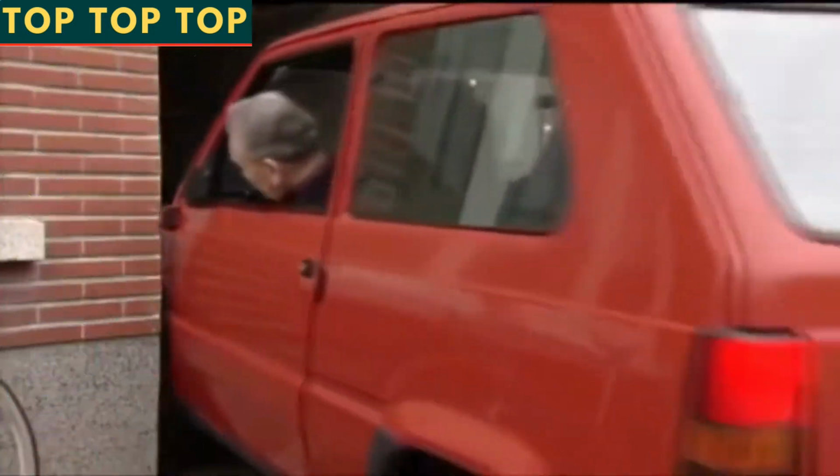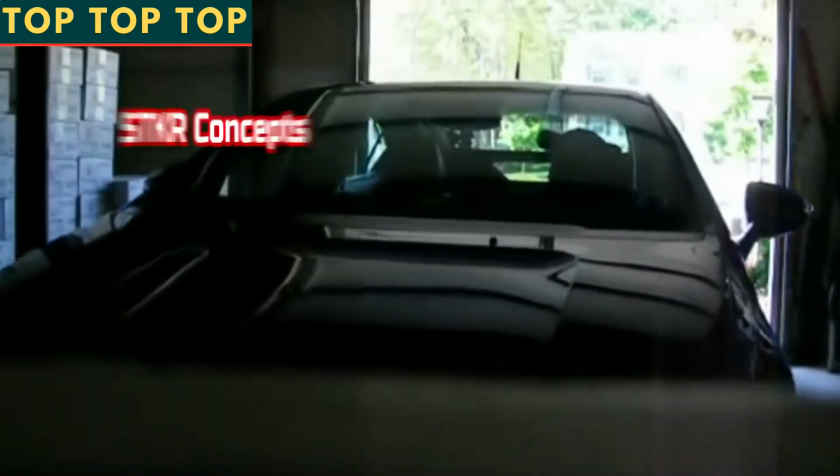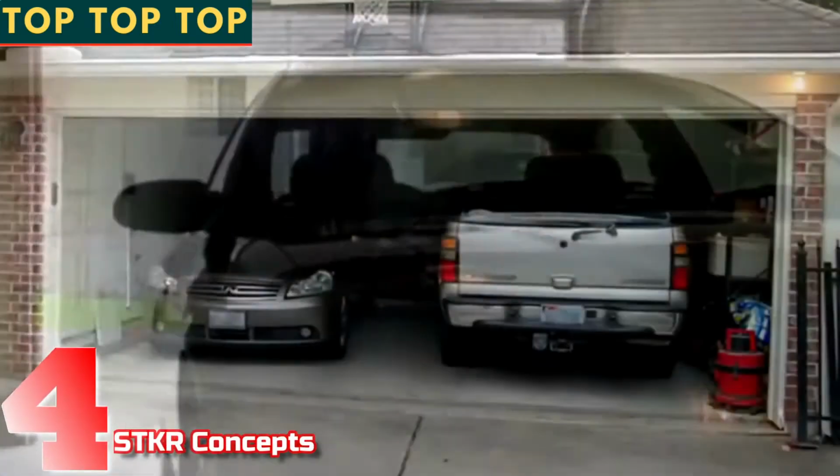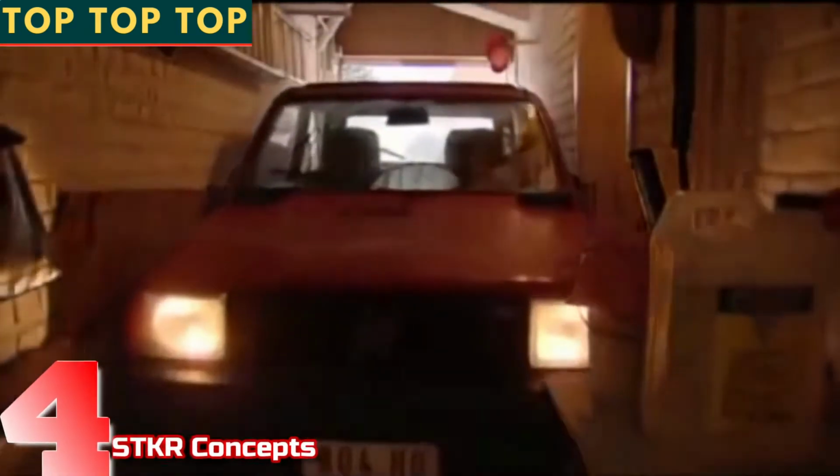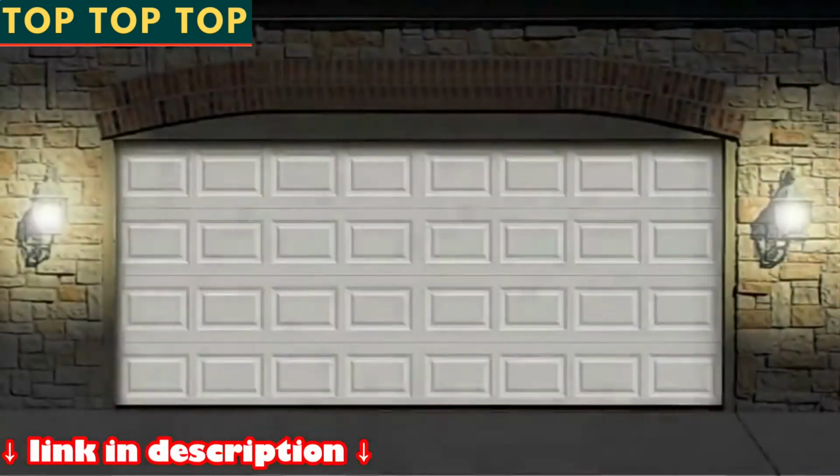Do you have minimal space to park in your garage? Or want to park your vehicle in a very specific spot? Maybe you need to bring your large SUV within inches of a wall or workbench in order to close the garage door. This can be a tricky task, and you always risk damage to your vehicle or garage.